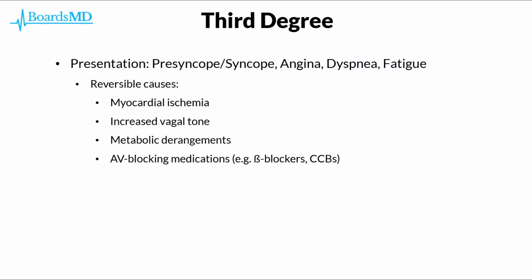Now that we have discussed first-degree heart block, as well as the Mobitz type 1 and Mobitz type 2 of second-degree heart block, we can now delve into complete heart block, also known as third-degree heart block. Patients with third-degree heart block classically are going to present with pre-syncope or syncope, as well as angina, dyspnea, and fatigue.